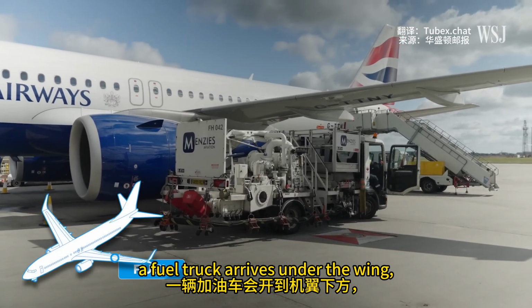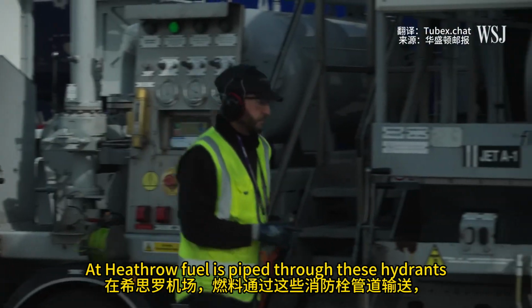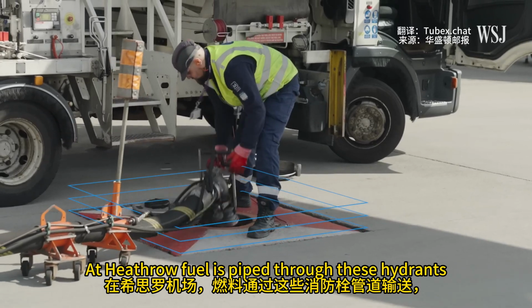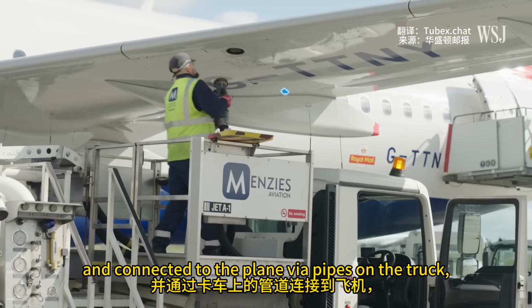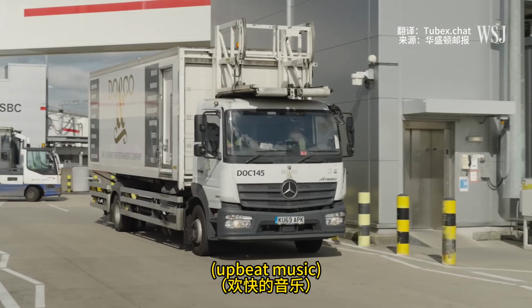Once all the passengers are off, a fuel truck arrives under the wing. But this truck isn't actually carrying any fuel itself. At Heathrow, fuel is piped through these hydrants and connected to the plane via pipes on the truck, saving time as the fuel truck doesn't have to go back and refuel.